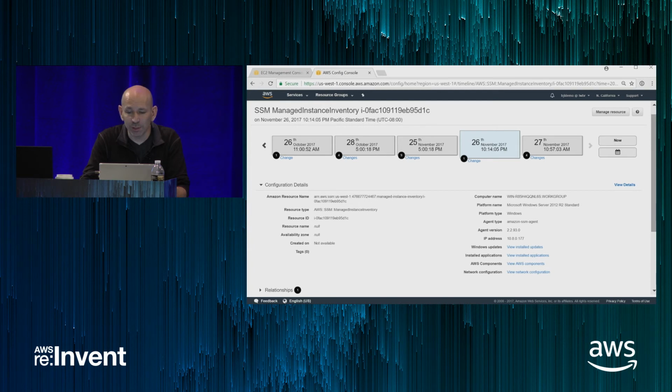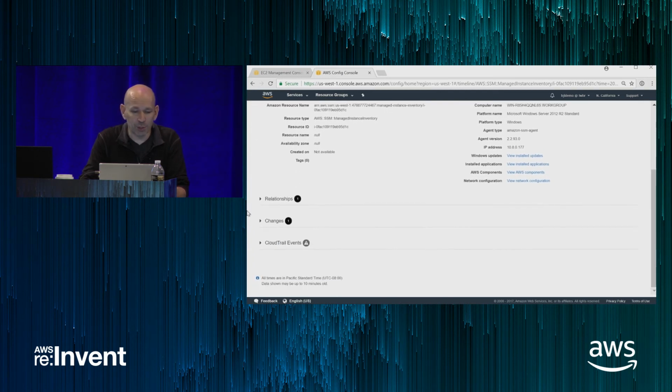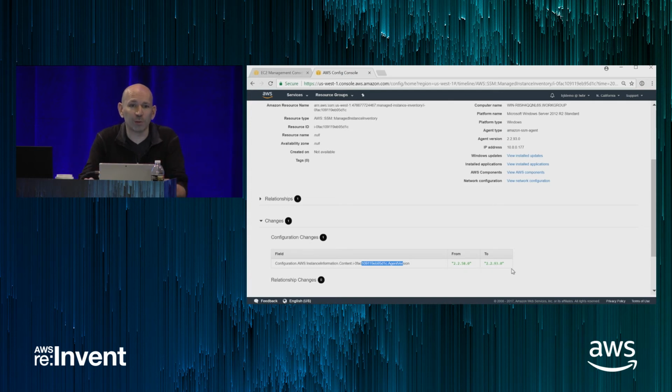And so if we look at this under changes, it's going to say the AWS instance, the agent version for SSM actually changed from 2.2.58.0 to 2.2.93.0. All right, makes sense. I told it to update the agent yesterday.